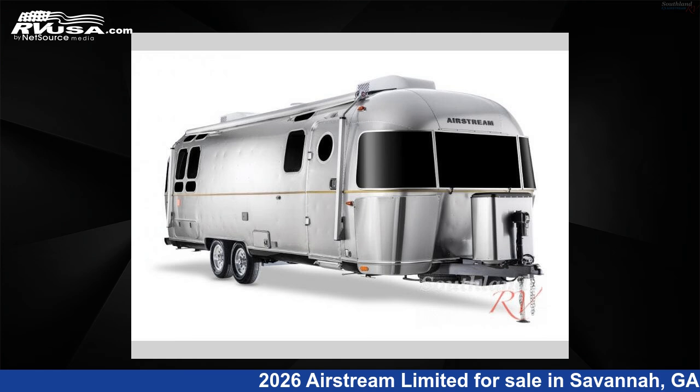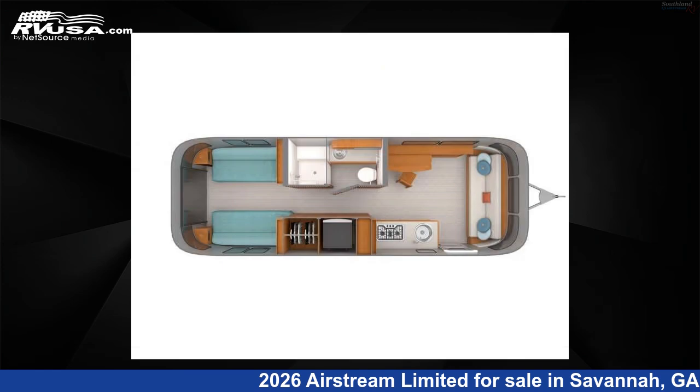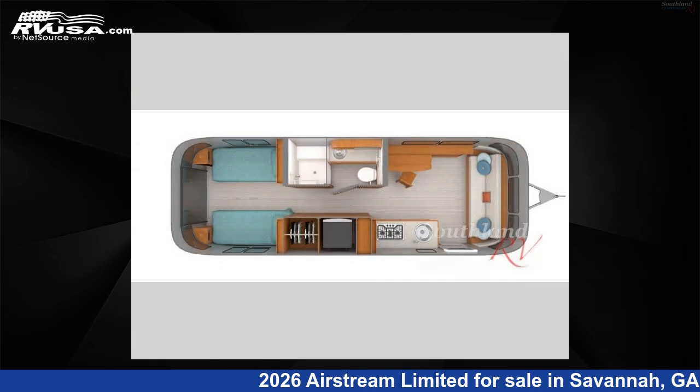This 2026 Airstream Limited Frank Lloyd Wright Edition is a travel trailer RV. It is located in Savannah, Georgia, 31324 and is offered for sale by Southland RV.